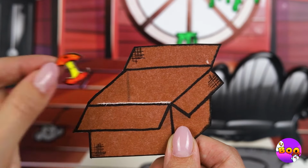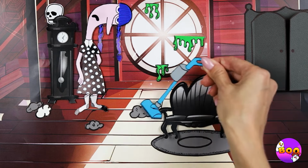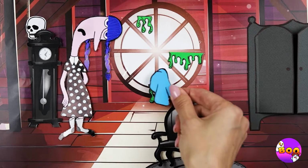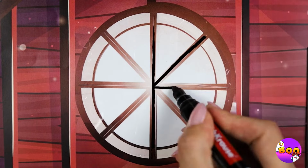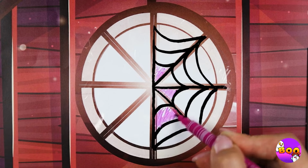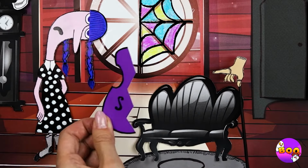Well, while we're here, I guess we can play Lurch, too. After all, someone needs to clean up this place. And don't worry, we do windows. We should add a nice, cheery spider web. Wow, it really helps brighten things up. And look. Thing is here too. Plus, he knows where to find all the good stuff.